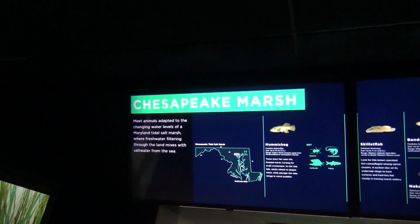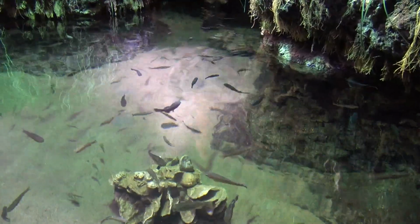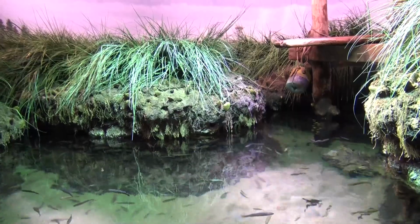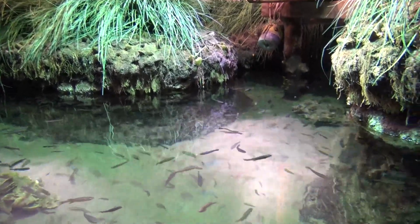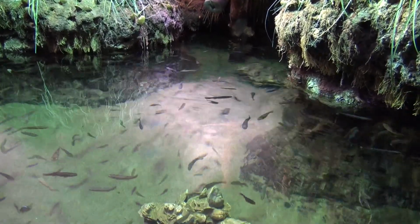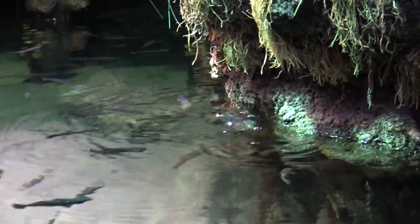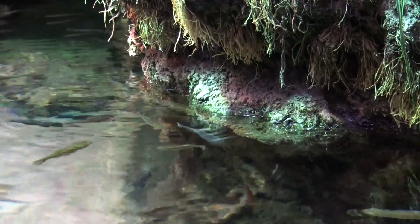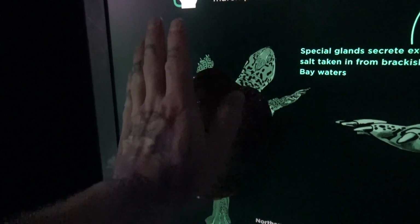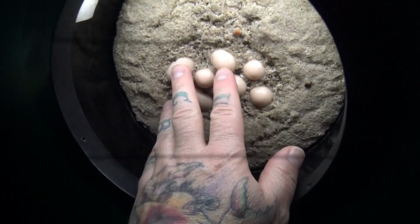Follow the water from Allegheny stream to the Chesapeake Marsh. Got all these little minnows. And looking at some of the shells sticking out, we were learning how the freshwater mussels help, just like their saltwater cousins, the oysters, help clean the waters. We get to feel the terrapin stick shell. Ooh, terrapin. And we could look at some of his eggs too.